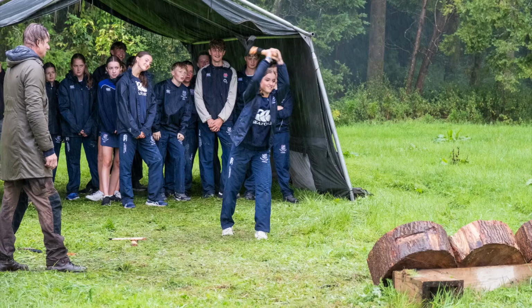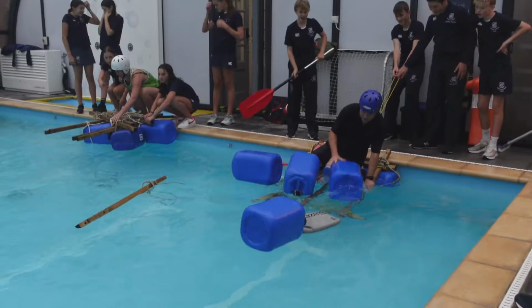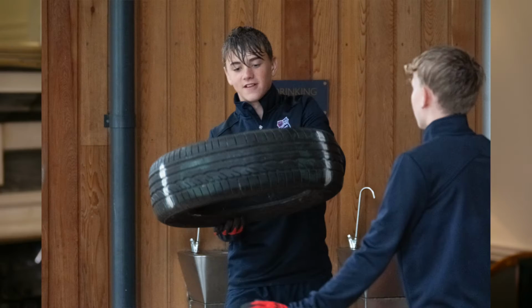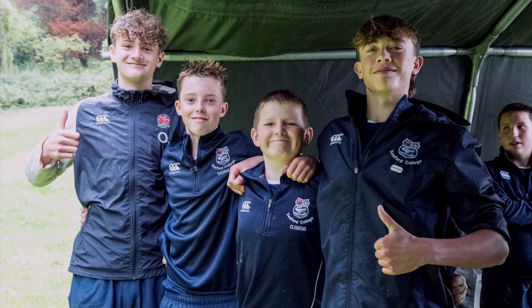So Year 9 came in on Thursday to a rather damp Seaford, but they all got stuck into a variety of different activities, from archery tag to building rafts for their tutors, and I know a few tutors ended up getting wet in the swimming pool, which was really good to see. And the whole point of these activities is, again, to get them to bond as a tutor group, to bond as a peer group, and to get to know their tutor really, really well.